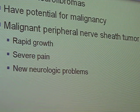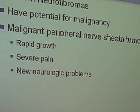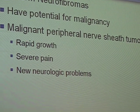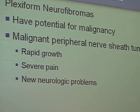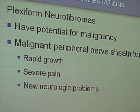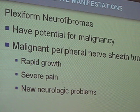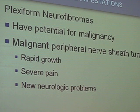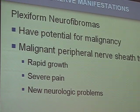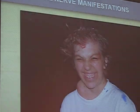I need to add too that it's important to realize that plexiform neurofibromas do have malignant potential. This occurs in about 10% of patients. And signs that there may be a malignancy are rapid growth, severe pain, and then new neurologic problems such as weakness or tingling, numbness, bowel or bladder problems. And this is basically a medical emergency if this happens, because these tumors are very difficult to treat and resistant to many of our therapies, and also difficult to take out. So patients with plexiforms, we try to counsel that you need to let your doctor know immediately if you're having warning signs. So here are a few of my patients.